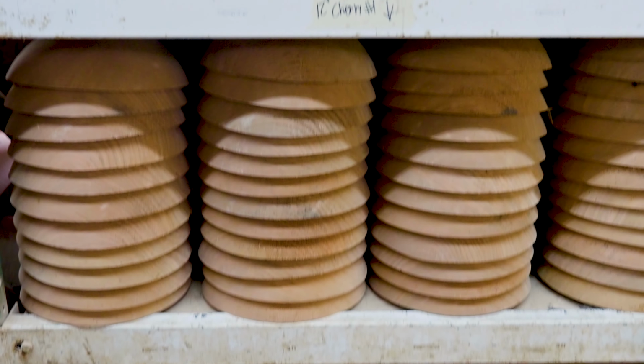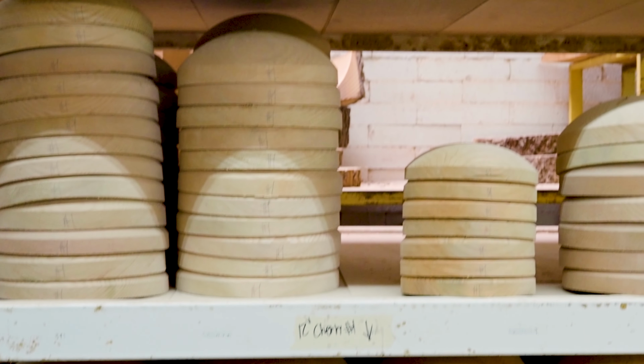I think that's going to take us to the next level, even expanding our product line more. The bowls are always going to be our bread and butter and what we're known for, and most of our income, but as we can expand and utilize all the wood, we're really excited about that.